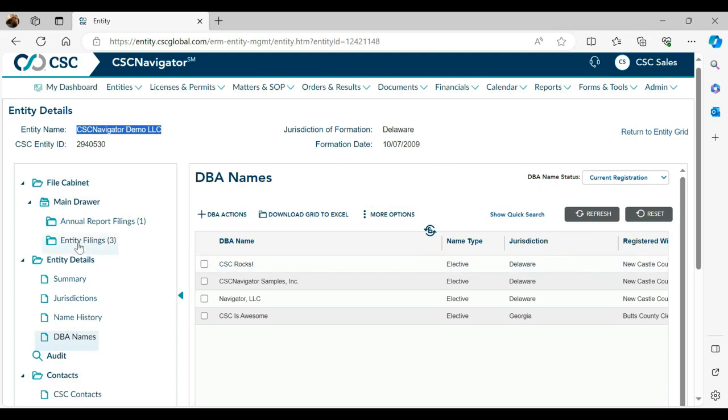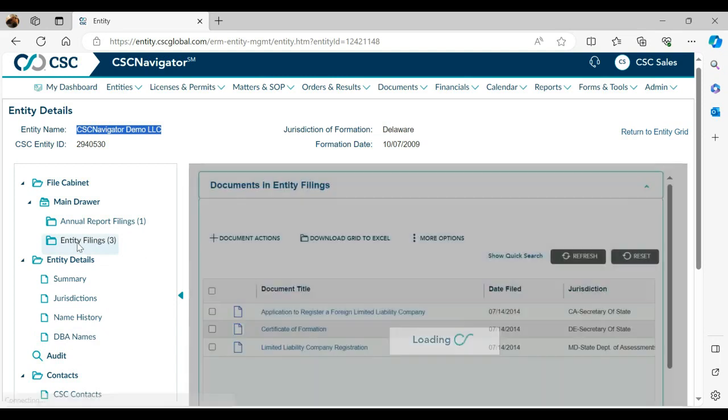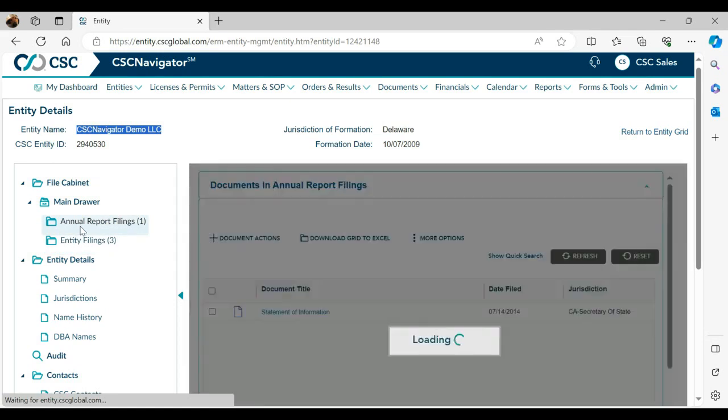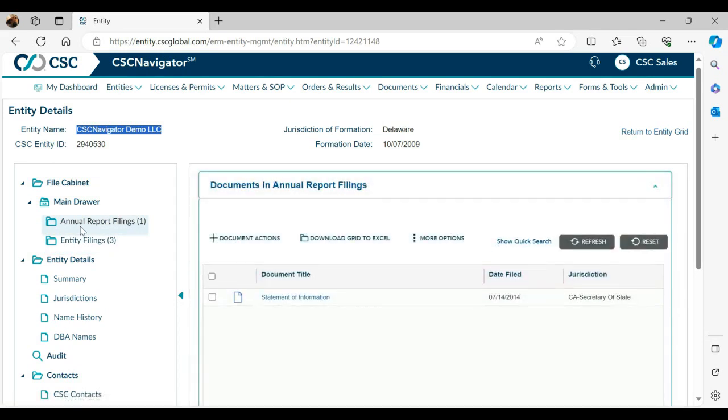Again, if you focus your attention on the left-hand side of the screen, we've got an entity filings folder. We've talked about the idea of CSC doing a formation and tying the formation evidence, but it's really any type of document, like a qualification, in the solution. If you specifically do engage CSC for the annual report service that we talked about, there is a folder dedicated to the evidence that comes back from those events.